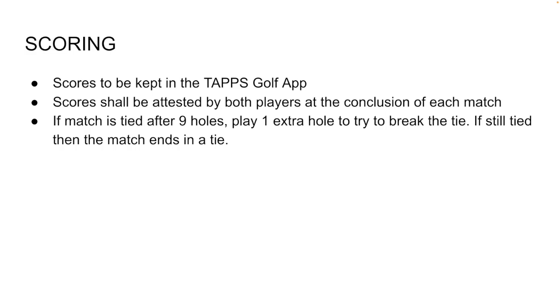Scores are attested by the players at the conclusion of each match. What they'll do on a hole-by-hole basis, it'll be match play rules. So what they'll record is who won that particular hole or if it was a tie. And then as they navigate through their 9-hole matches, if they happen to be tied at the end of those 9 holes, we'll play 1 extra hole.